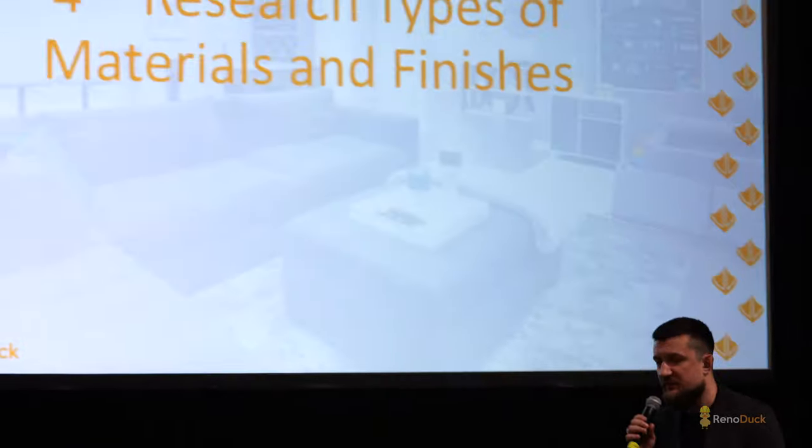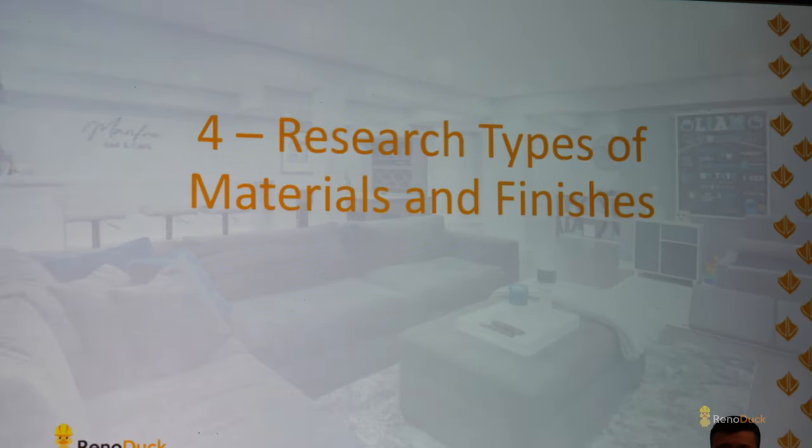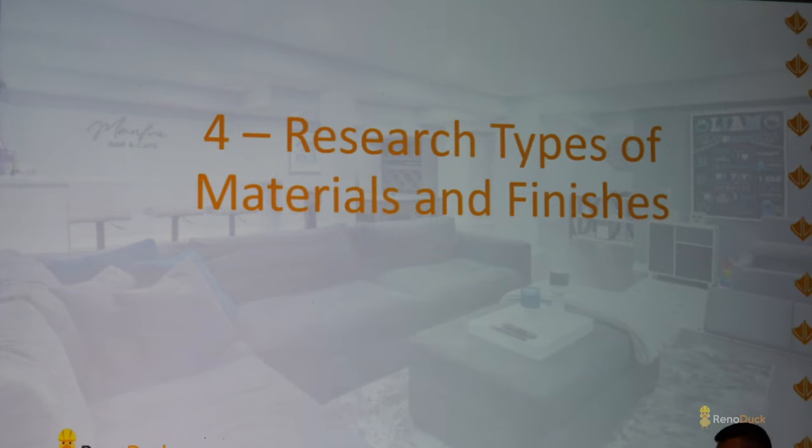Number four, research the types of materials and finishes. We gathered some most popular questions that we get asked in regards to different types of materials, so let's go through them.